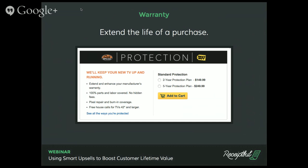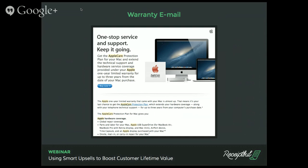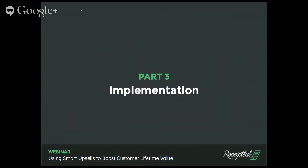But that is to say that your business can make money doing this while offering peace of mind to those who want it. And so, there's third-party people you can partner with who offer the warranties themselves, and you can just resell them. Similarly, with Apple, they offer a warranty. This came after I bought my MacBook Air, and they said, buy now. You still have some time to protect your purchase.